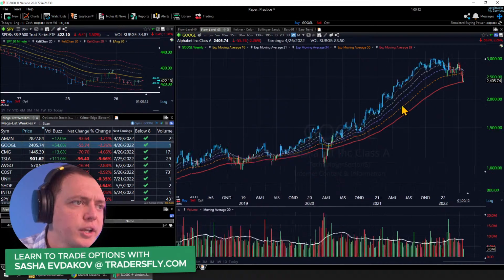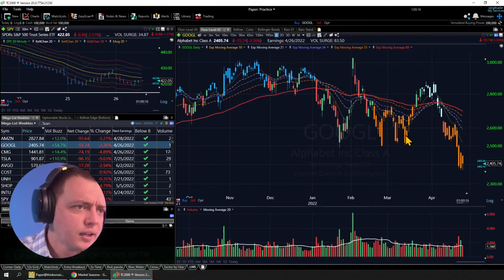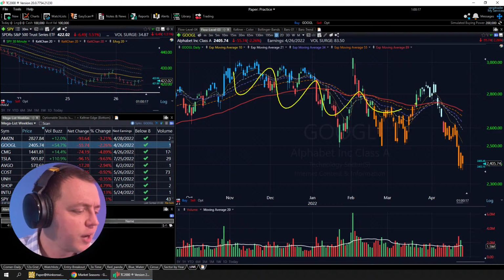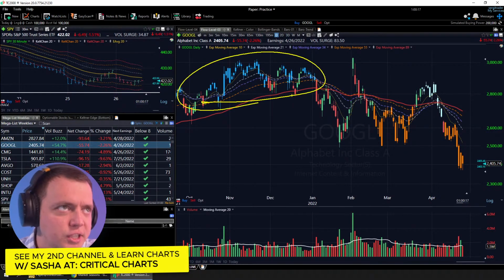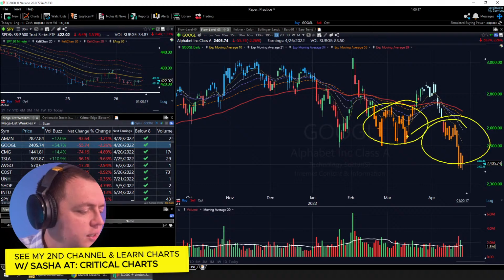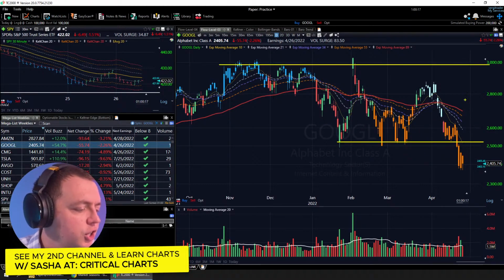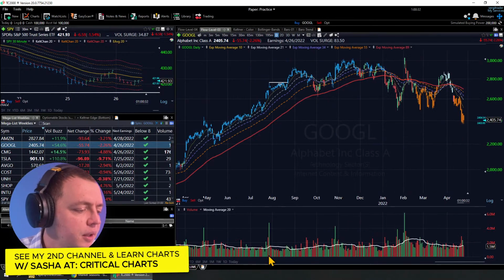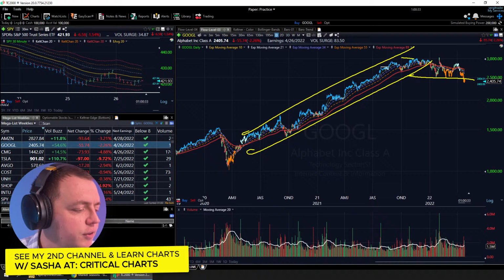So you've got Google right here coming out with earnings as well soon. On a daily, we've got a lot of chop here. You can see chop. Here's a little bit of trend because I got some blue. It just highlights it. Orange highlights a little more downside action. But overall, you can see we're just chopping in this range here. So there's a lot of trend here. Now we've got a lot of chop.